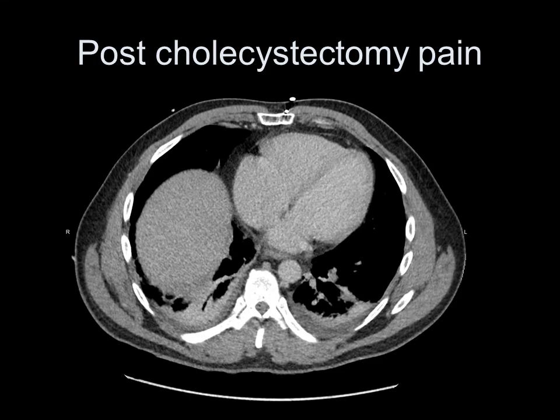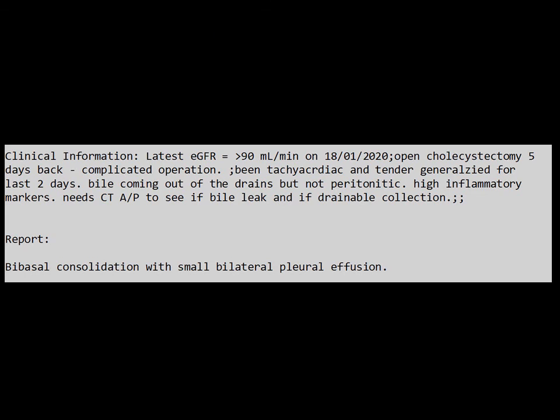Here's a patient with post-cholecystectomy pain, and we can see here that there's opacification, and here's the report that the person gave. The clinical information was open cholecystectomy, tachycardic, high inflammatory markers. So there was certainly a query about infection in this patient, and the first line of the report says bibasal consolidation with basal pleural effusions. So a person reading that report might think that the radiologist was implying that the patient had pneumonia at both lung bases, and I don't think that's the case here.